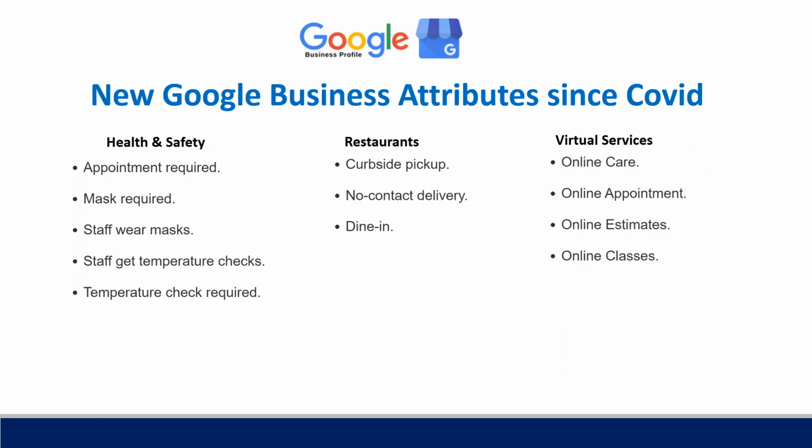They've added new attributes since COVID hit. And so make sure that you check those boxes as well, because we all know there's still consumers out there that are very concerned about health and safety in your business, if masks are required or not. And if you're a restaurant, do you offer curbside pickup? If you're in the medical field, do you offer online care? Do you offer online classes if you are an educational institution? All of these are new attributes that have been added, and you want to make sure that you're checking those boxes if it's something that you offer.